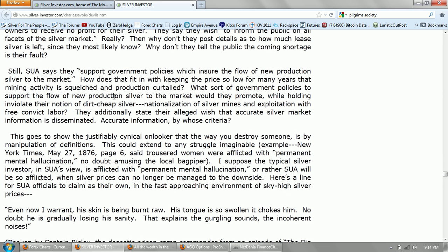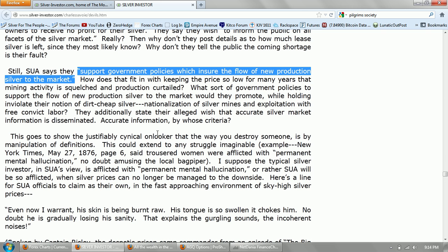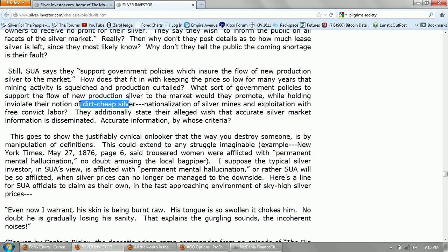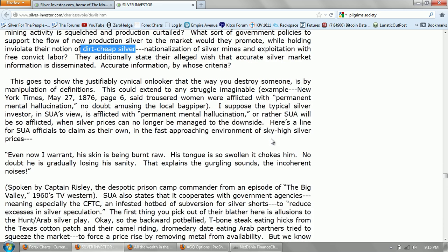Still, the Silver Users Association says they, quote, support government policies which ensure the flow of new production of silver to the market. How does that fit in with keeping the price so low for so many years that mining activity is squelched and production curtailed? What sort of government policies to support the flow of new production silver to the market would they promote while holding inviolate their notion of dirt cheap silver? Nationalization of silver mines and exploitation with free convict labor. They additionally state their alleged wish that accurate silver market information is disseminated.